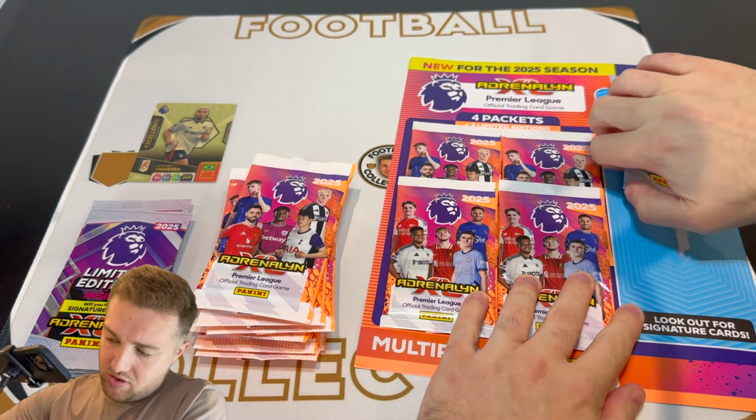Here are the packs. We want some good hits in these. A golden baller, an invincible, something good we're crying out for. Code card there, feel free to use. And then we've got here, very nice Gabriel Magalhães, defensive hero. And we've also got there Mateus Cunha Ice.